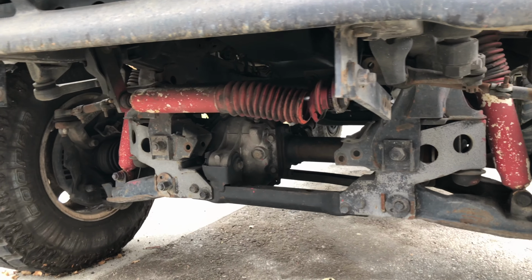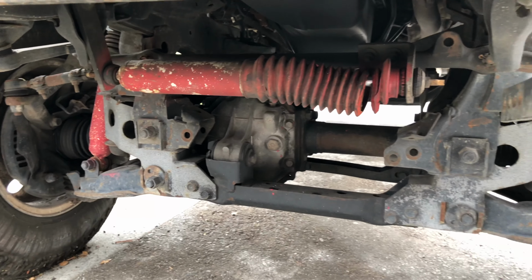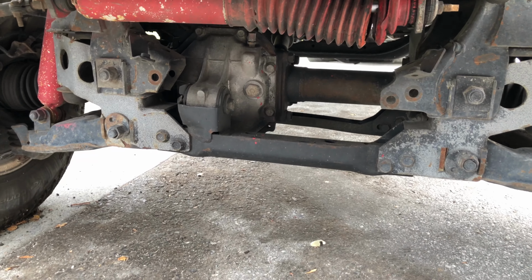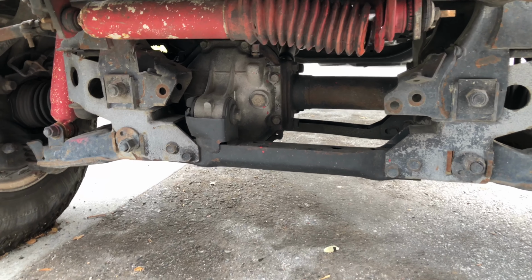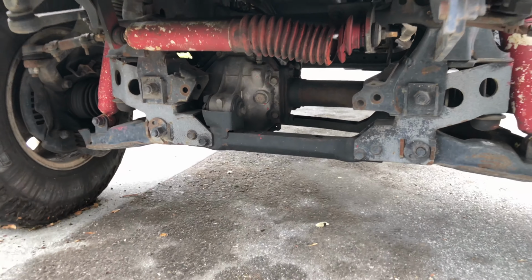What I really like about this thing is we got a 4-inch lift going on, and it's a trip because I will show you guys clips back and forth on the T100, but this little cross member right here is tiny compared to the T100. And that's one thing I read about these lifts, is that they fit Toyota trucks and they fit T100s. It's the same lift, except just the cross members are different because the T100 is so much wider.